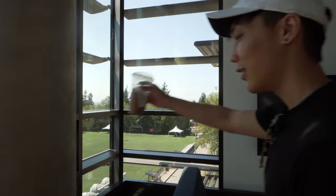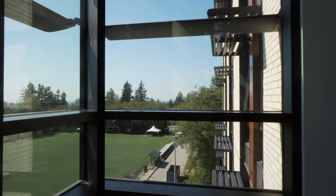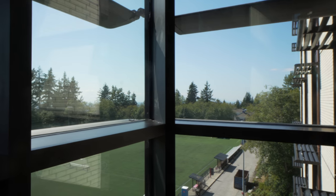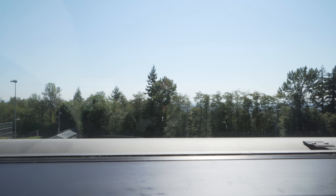I think a really good part about these towers is the view. You can see your friends play football and do sports.